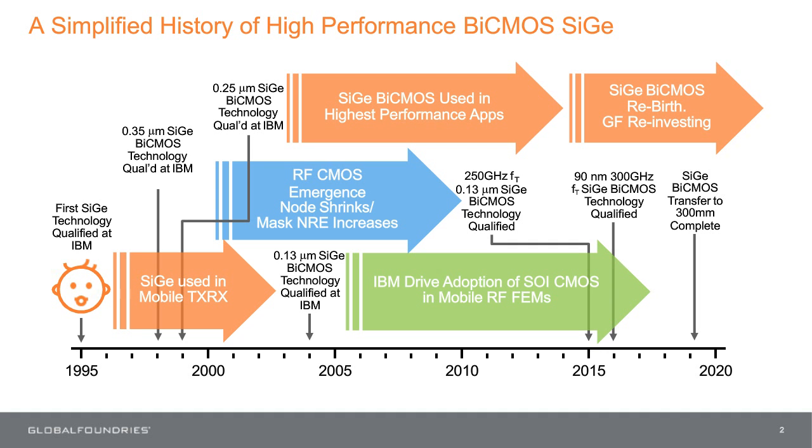Over that period, IBM actually got very much involved in driving SOI CMOS technologies that have since been adopted in a very wide range of handsets. In fact, it's hard to pick up a handset today that doesn't have a chip in from GLOBALFOUNDRIES because of what IBM did in SOI over that period. And that's the green arrow that's shown along the bottom of here.